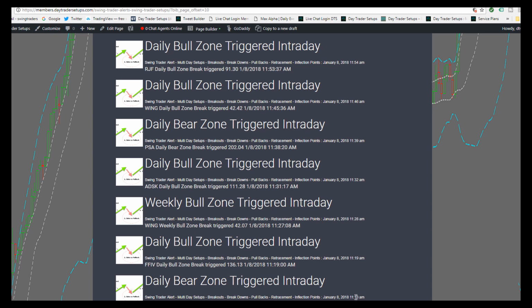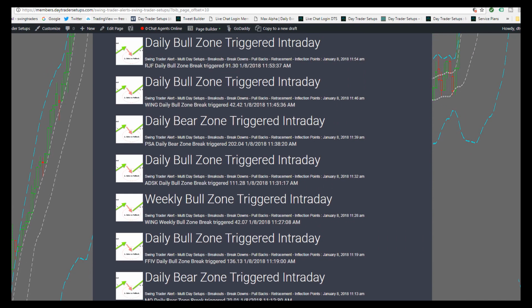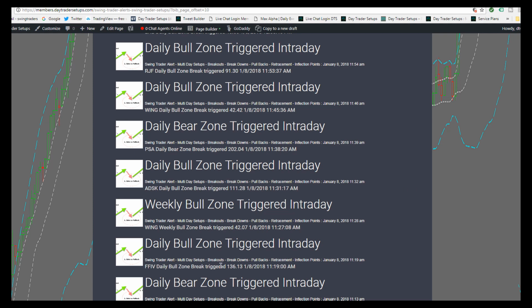Within 30 seconds this is on the website, and the exact price that triggered at the time. Bear zone, bull zone, daily and weekly intraday breaks are posted live on our website, and that's what the premium alert service is for. You can come in on something like FF5V, which broke out at 136.13, 11:19 this morning. It closed at 137.62.